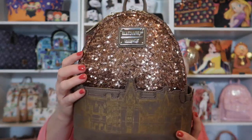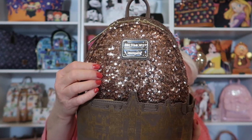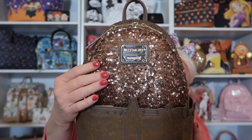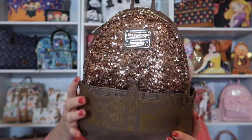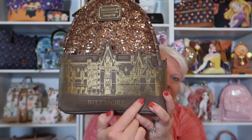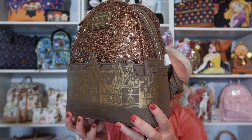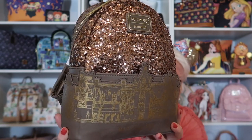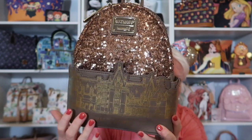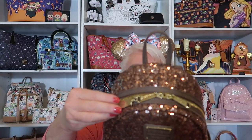So let me show you up close. It's got this beautiful dark brown, or no, not dark, more of a rusty, chocolatey brown. Sequins, and then you can see this print right here of the entire Biltmore House. It's a mansion, and it's on the front. Y'all, I love that it's got gold hardware.